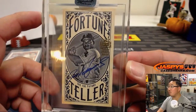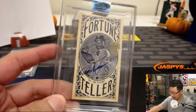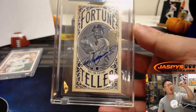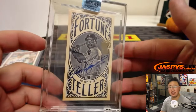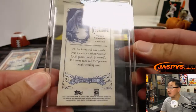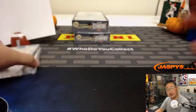Is, whoa, 1 of 1 fortune teller autograph. That's Ivan Rodriguez, Pudge. Ooh. That is nice. Jared, all aboard the Big Hit Express. Whoop, whoop. That'll do, right? Yeah. His son pitches for the Giants, too. There's a one of one right in the middle. That is strong. From 2017, looks like. 2017 Gypsy Queen. Nice, Jared.